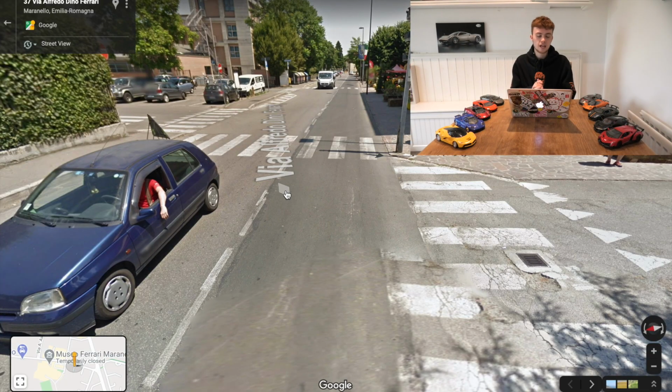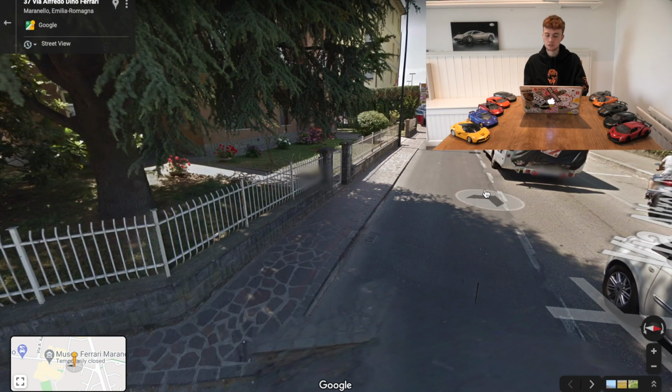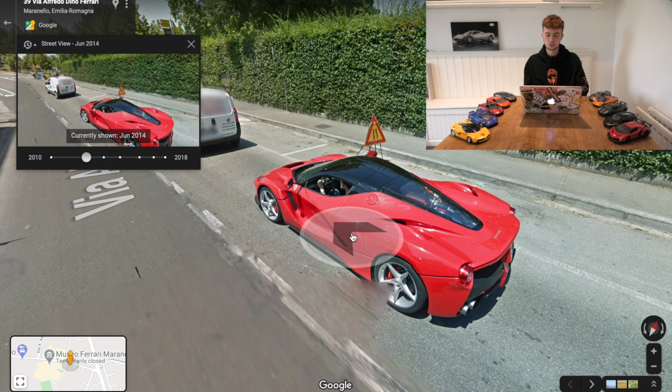So for number 7, we have a very cool combo, a LaFerrari and Ferrari Testarossa, both together in, well, you would say quite an obvious place, Maranello in Italy, next to the museum actually. So as you can see, the traffic is quite usual, but if you follow this road down, boom. And finding this was awesome. I think this again was a Reddit page, but look at that.